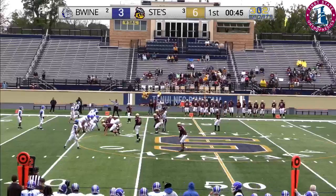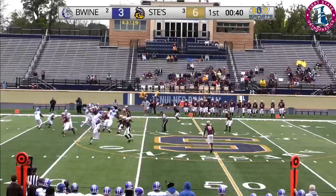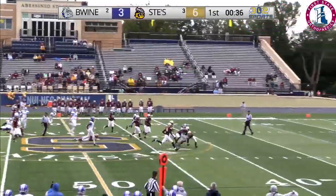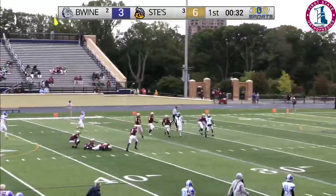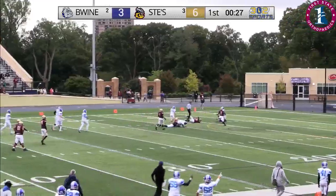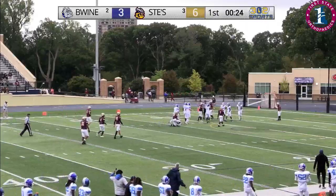And now 2nd and 10 after the incompletion. It'll be slot to the left side for Beaupron in the pistol. Hand it off up the middle, and running room here for Peyton Taylor. Still on his feet. Taylor breaking tackles inside the 20. And he's going to be finally brought down at the 15. The ball came loose, but they're going to mark him down.